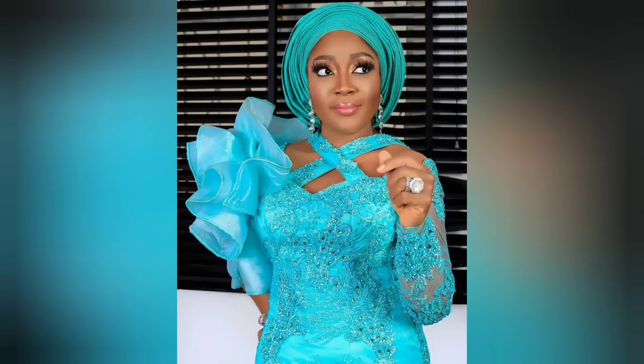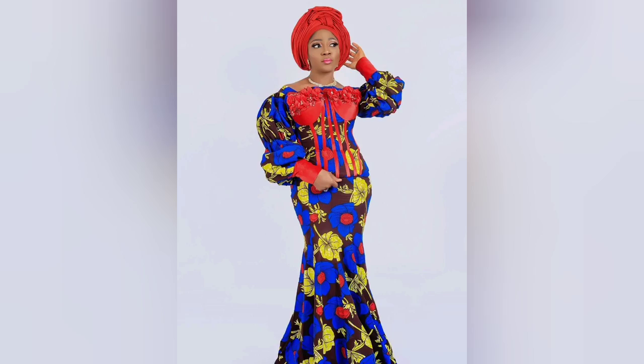Guys, look at the details in this blouse. I love the two different sleeves. I love everything about this gown style. It's so beautiful. It covers very well. You can wear that gown to church, to any kind of event.